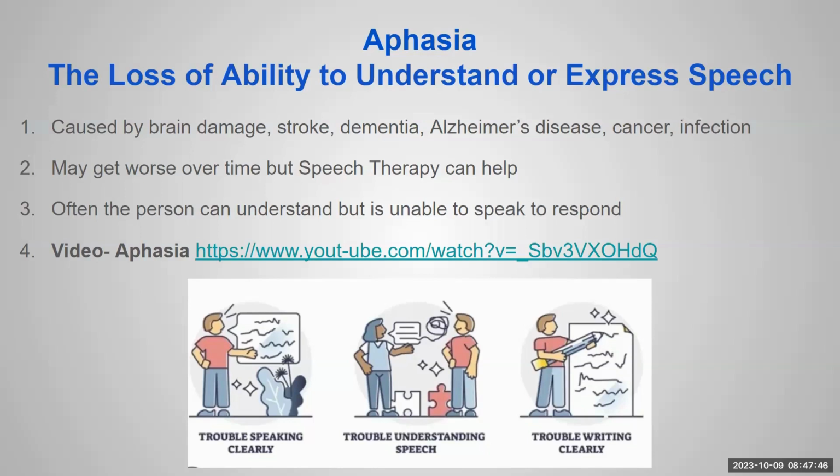Maybe to use that breathing technique. If they are getting frustrated with trying to get words out, ask them to take a few deep breaths and then try again. I would caution you from always finishing the sentence of the person. If they're having word finding difficulties, let them try and find those words.